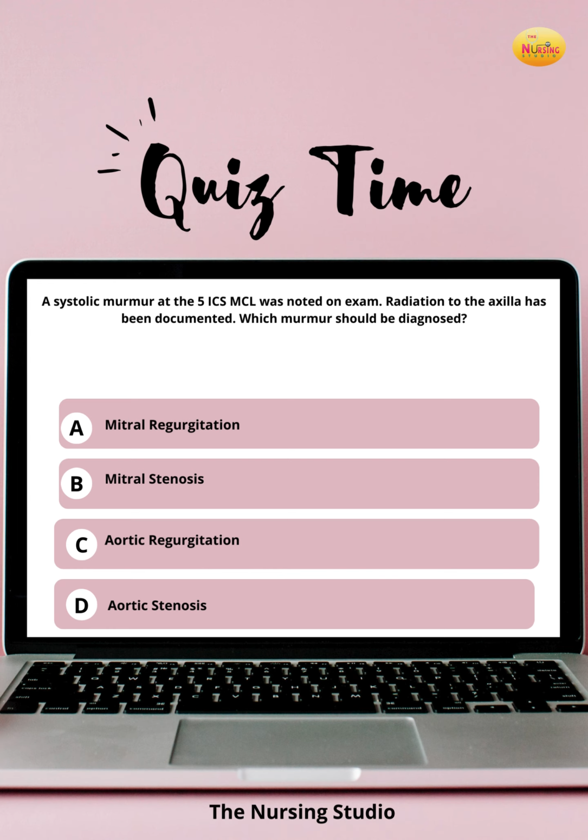It's a systolic murmur, so we know that's "Men really..." mitral regurgitation, or whatever mnemonic you use. There are so many with murmurs, so use which one works for you. But men really are stupid with sassy systolic. So MR, mitral regurg, and aortic stenosis. So we know it should be either A or D, right? We can eliminate B and C because those are diastolic murmurs.